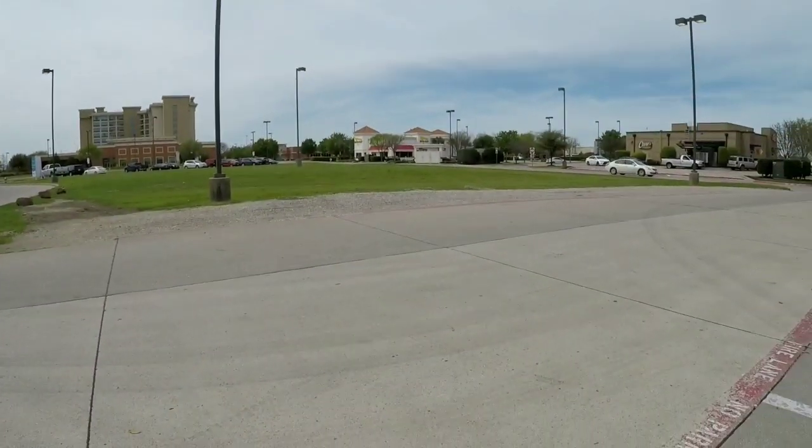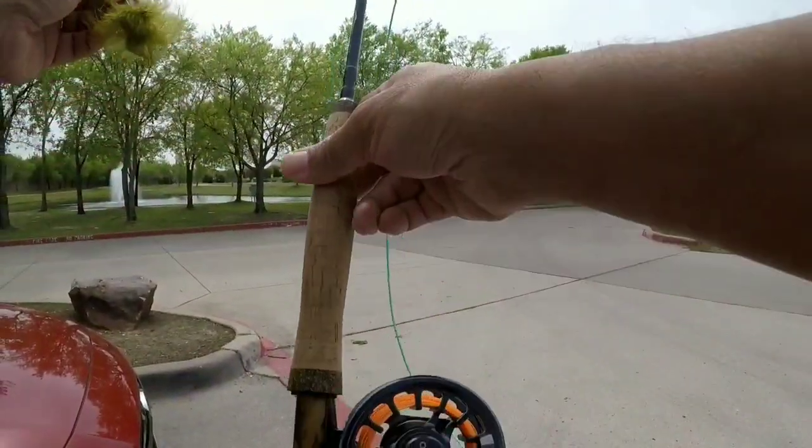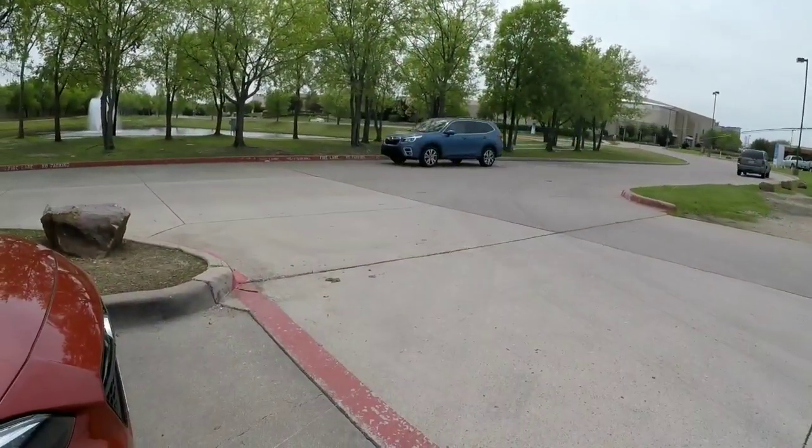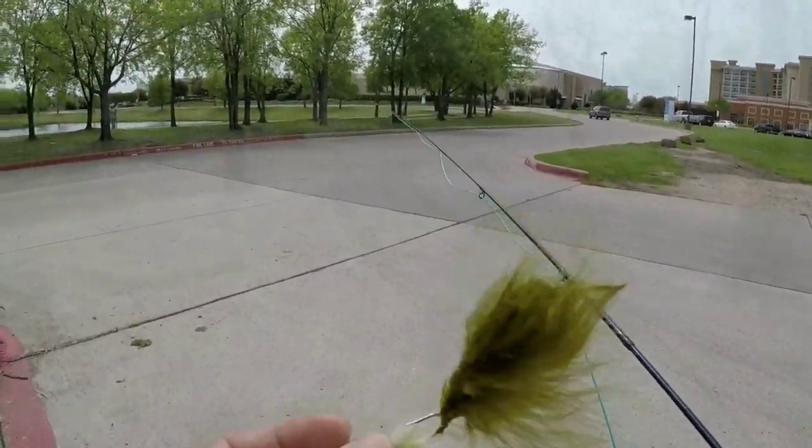Okay, so there's the In-N-Out Burger, and there's the Pond Behind In-N-Out Burger. Got the Max Catch 2.8 with that real Trout Max, and there's the no-name fly. Let's see if we can do a test of it. Wish us luck.